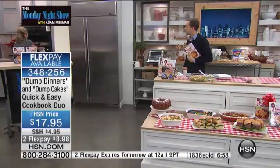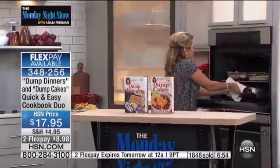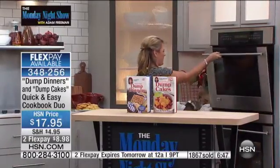Love it. Okay, I'm pulling out here the mixed berry cake. That is the recipe that we just made. And that's piping hot. We're going to have to let this cool for a sec before I give you your bite.